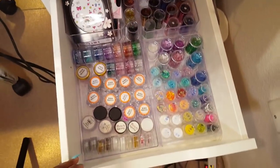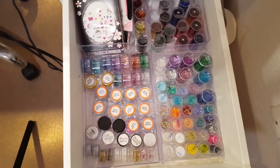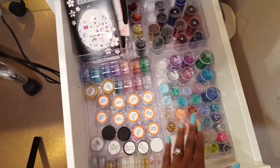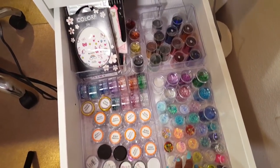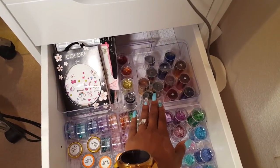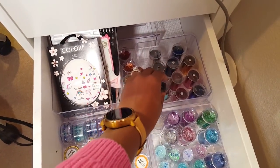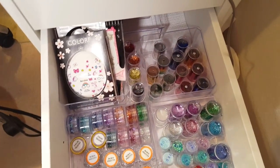And then my third drawer houses all of my glitters. I just love this drawer. I think it's so pretty. And these are my pigments. These are my glitters that I got off AliExpress. And then over here, these are all of my foils that I just purchased, and I'm really excited to incorporate that into my nail art designs.